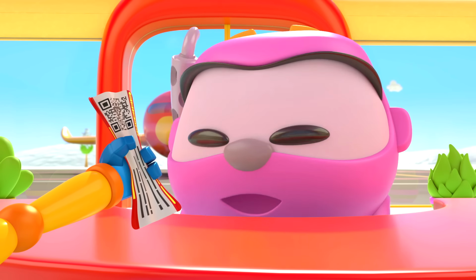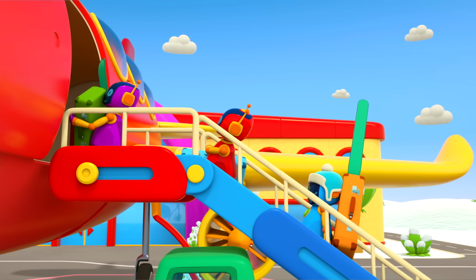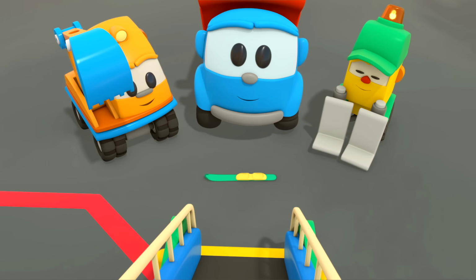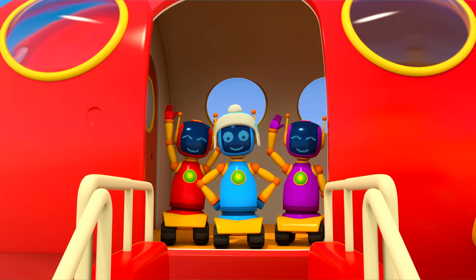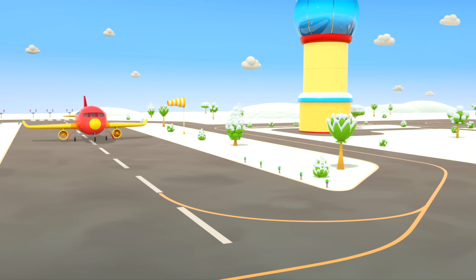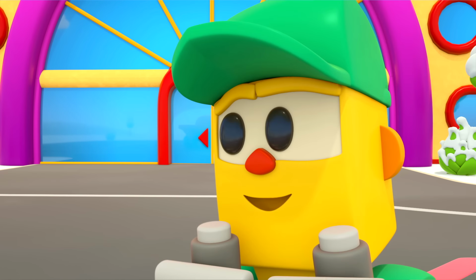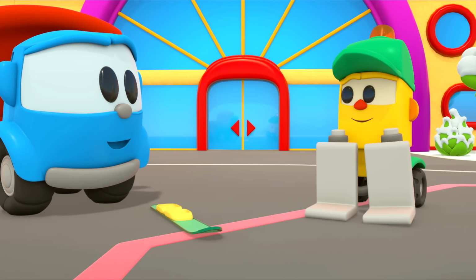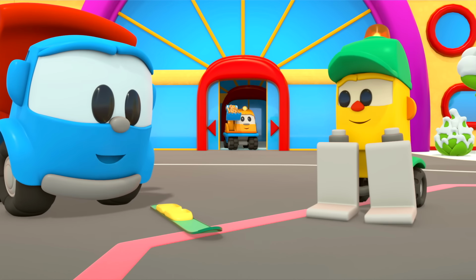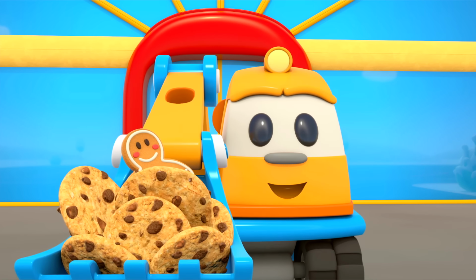Go on through. The robots are going up the gangway with their baggage. This time, they made it in time. Whew. It looks like they finally made it. Oh, and they almost didn't forget anything. Who wants cookies?